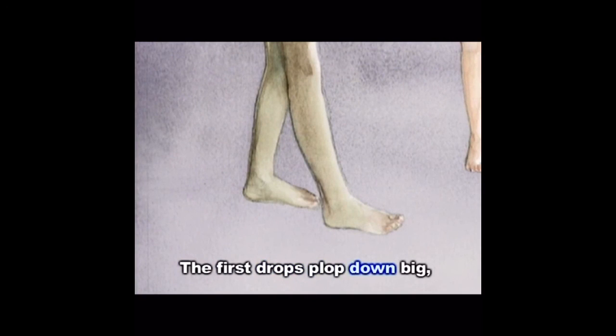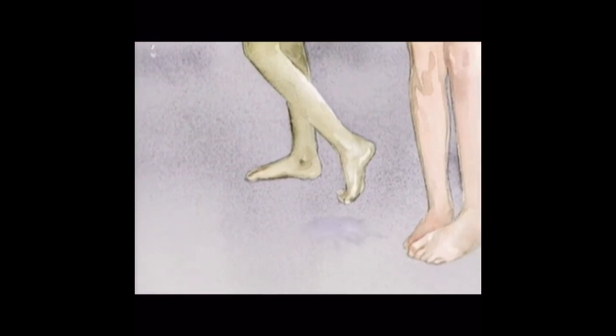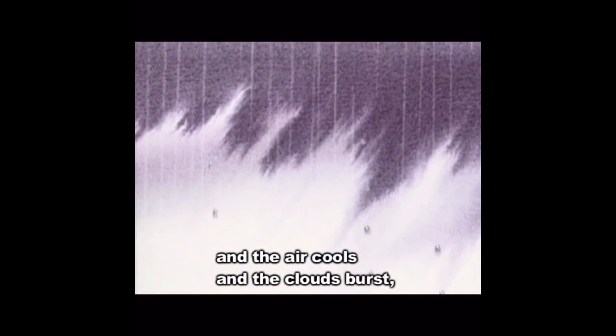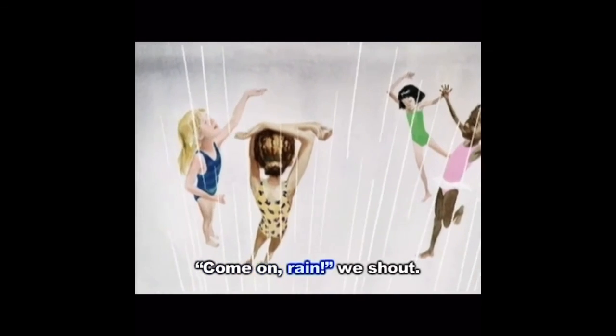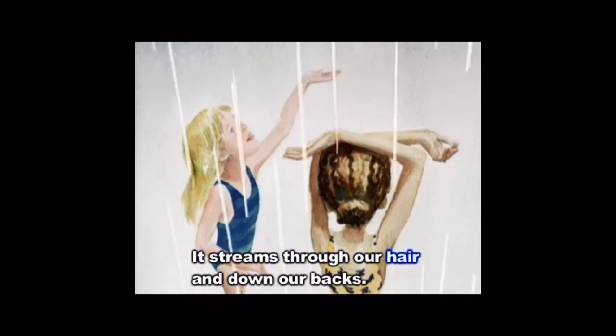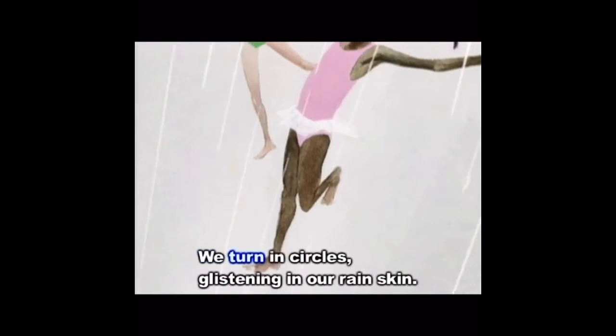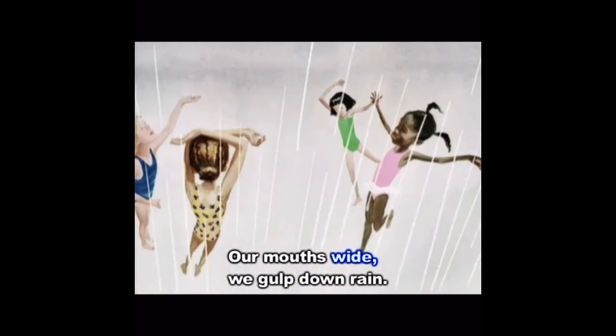The first drops plop down big, making dust dance all around us. Then a deeper gray descends, and the air cools, and the clouds burst. And suddenly, rain is everywhere. Come on, rain, we shout. It streams through our hair and down our backs. It freckles our feet, glazes our toes. We turn in circles, glistening in our rain skin. Our mouths wide, we gulp down rain.